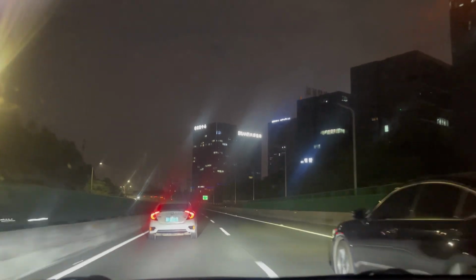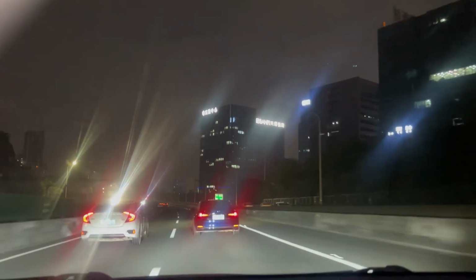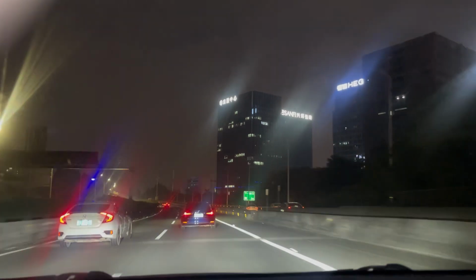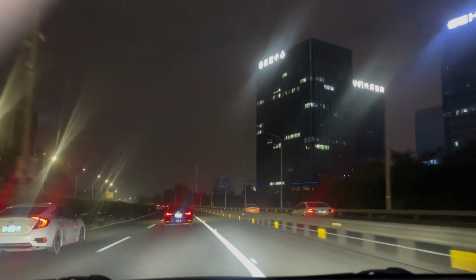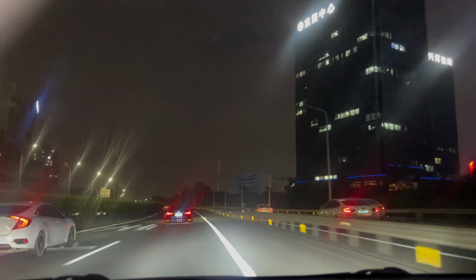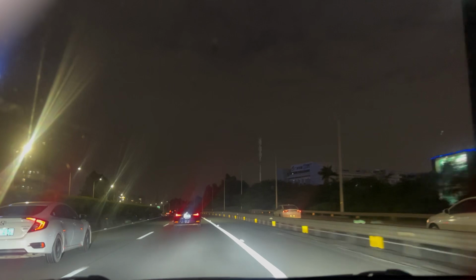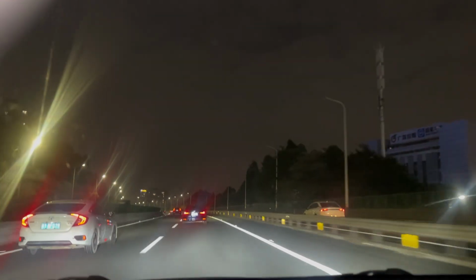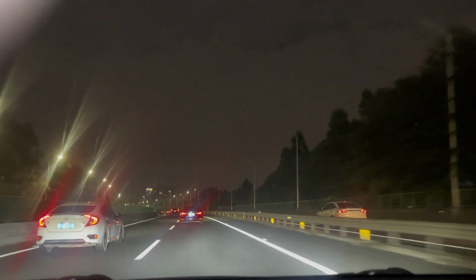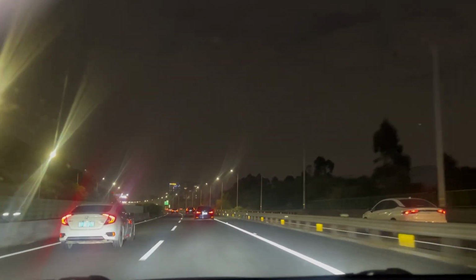When you're driving, always look out, because there are drivers who are gonna just suddenly cross into your lane without putting on their indicator lights. You're gonna have to pay attention to this, and a whole lot of other things that you need to pay attention to while driving in China.